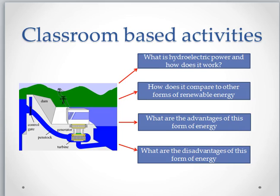During the classroom-based activities, students were asked to work in groups of 3 to develop a project around the area of hydroelectric power. Students were asked to describe what hydroelectric power is and how it works. They were asked to compare it to other forms of energy. They were asked to describe the advantages of this form of energy and also describe the disadvantages.